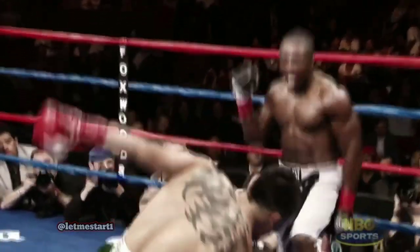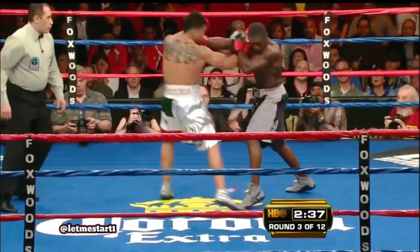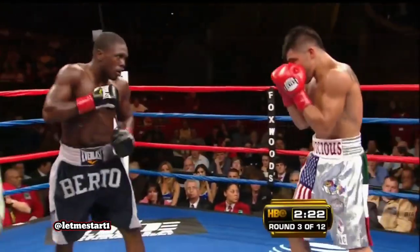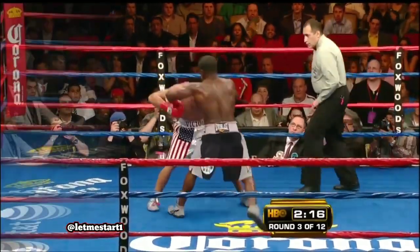All of Ortiz's punches are very strong. There's the right hand again, and now Berto has a knockdown. That's an official knockdown. Break, let him out. We wait to see if a boxing match will emerge from the slugfest which has taken place so far. But they're back to slugging.